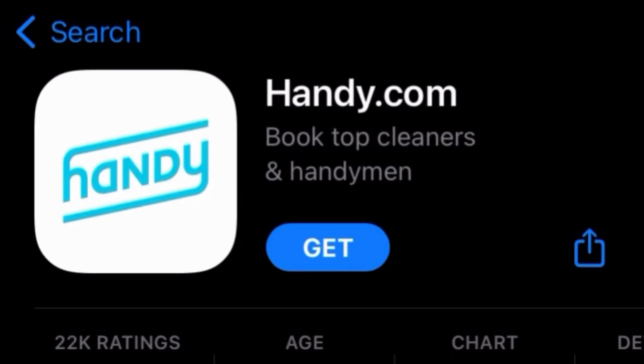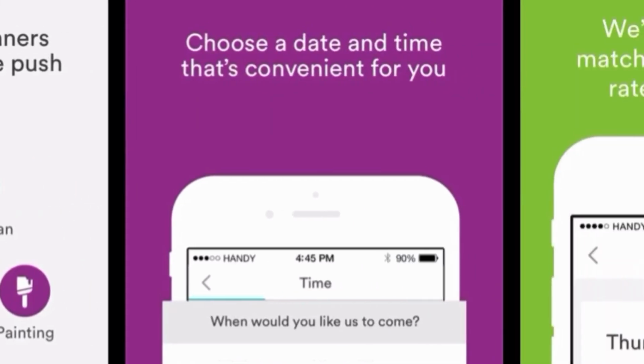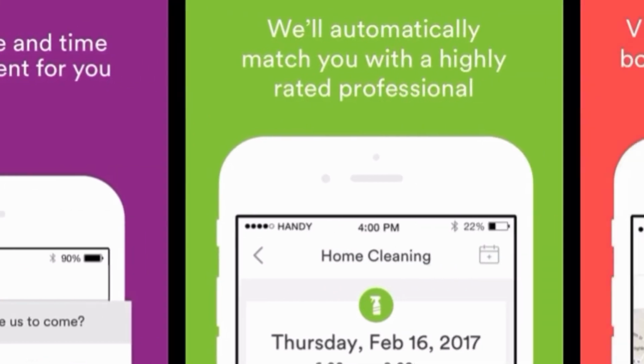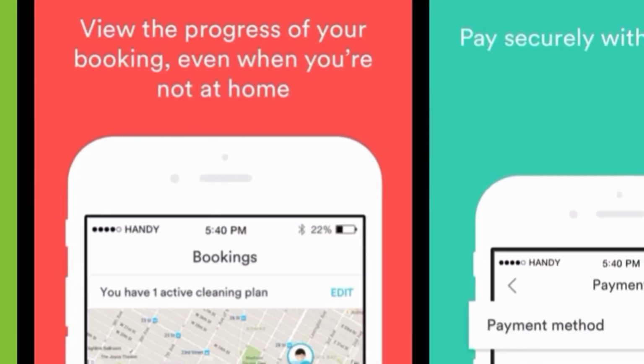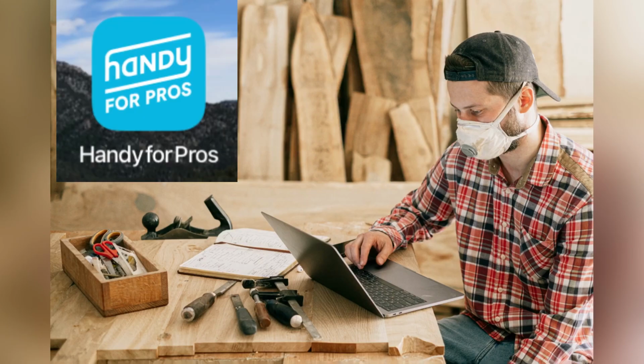Handy is an app for your phone that allows you to book handymen in your area. You can book top-rated cleaners and handymen at the push of a button. Choose a date and time that's convenient for you, and they will automatically match you with a highly rated professional. So if you're a cleaning professional, a handyman, or other home service professional, download the Handy for Pros app.